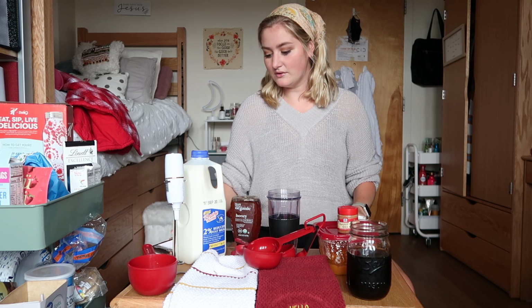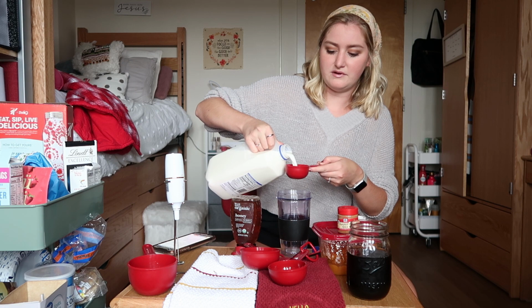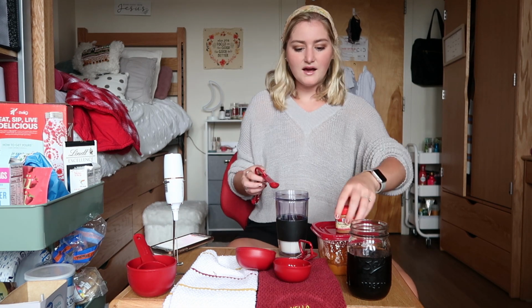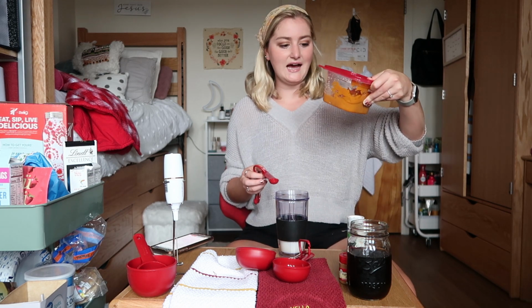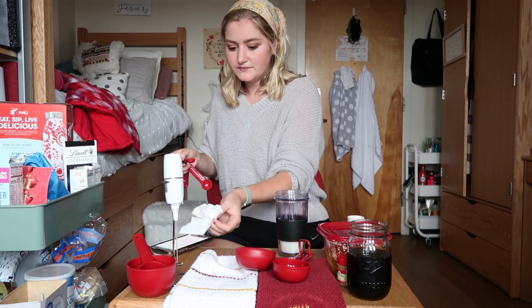Okay, so take the milk, which it wants a 1/4 cup of milk. 1/4 cup of milk. Next is take a 1/2 teaspoon of honey. I bought this whole jar of pumpkin puree and I only need a 1/2 teaspoon. Ew, there's like liquid. Okay.